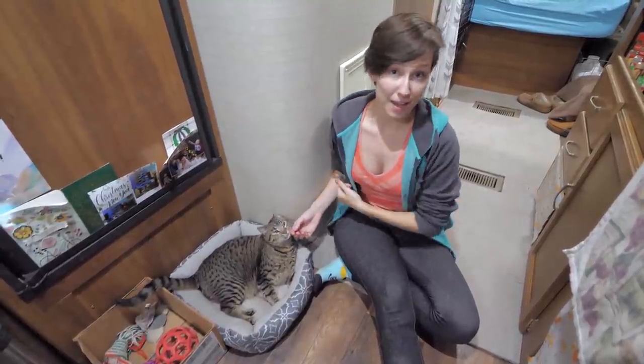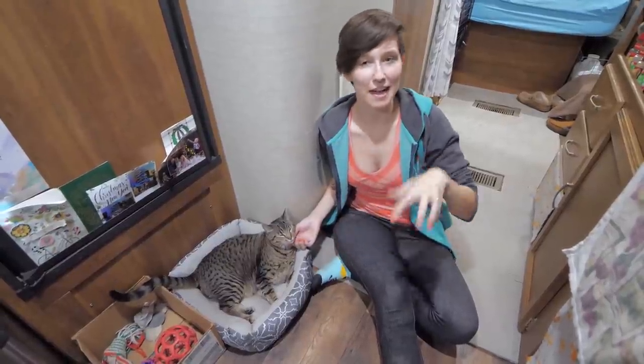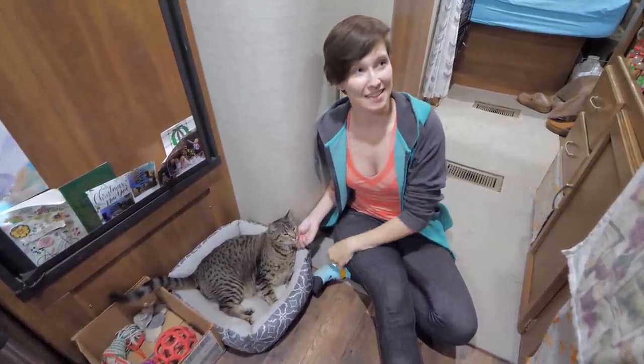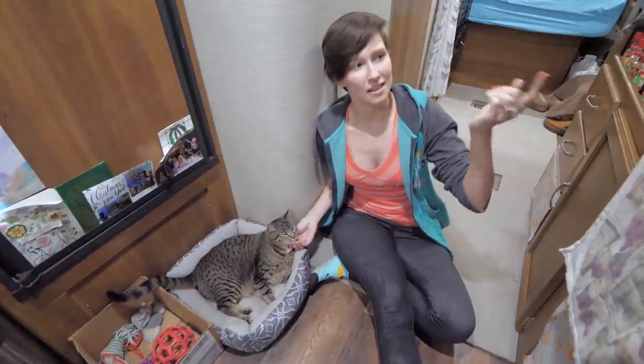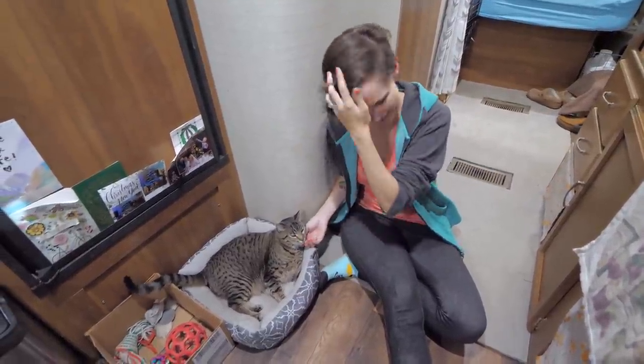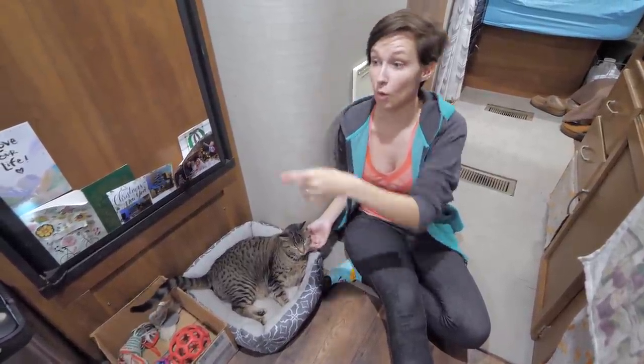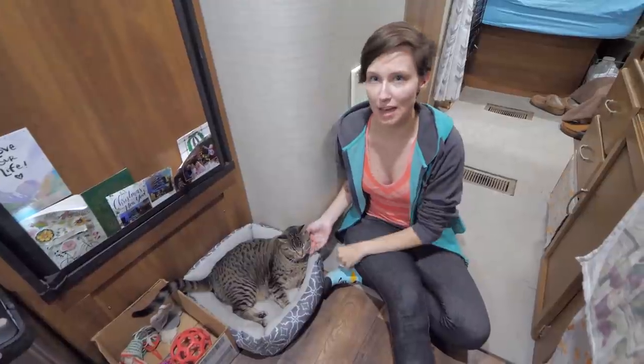The sink in our bathroom is a cat bed. There are some towels on top of the rabbit's cage. That is a cat bed. For some reason, the hard stovetop is a cat bed. Got the boxes on either side of our bed that have our clothes in it. The cats lay in that. Those are cat beds. Oh, our office chairs, those are cat beds.